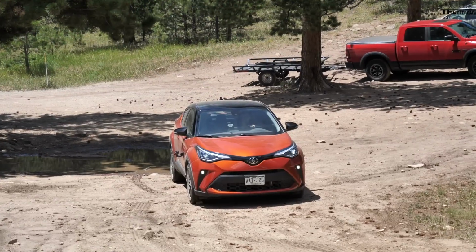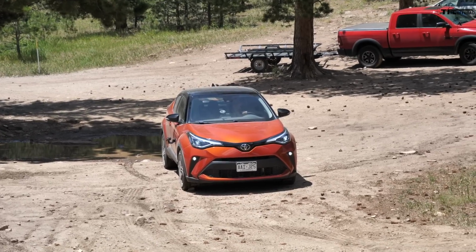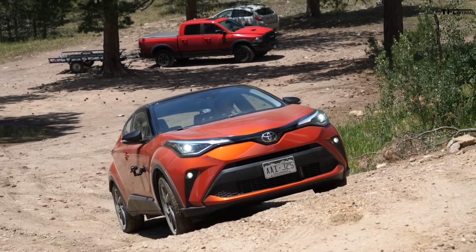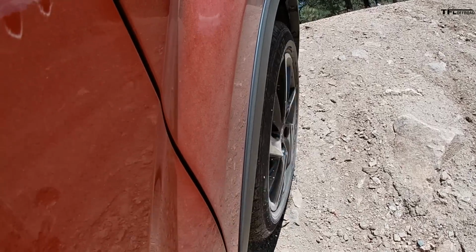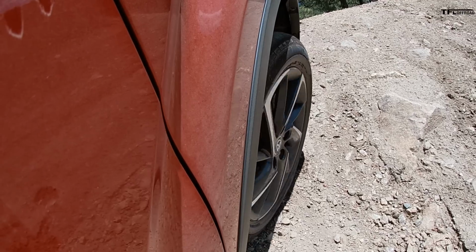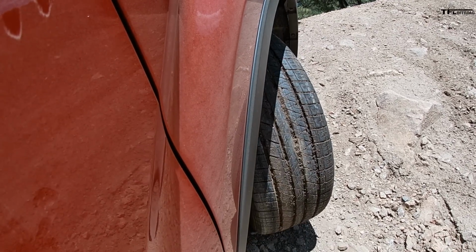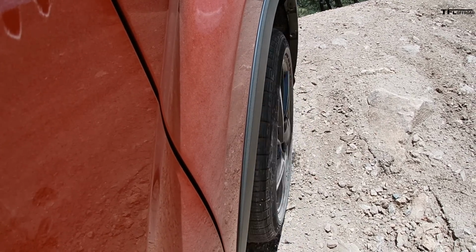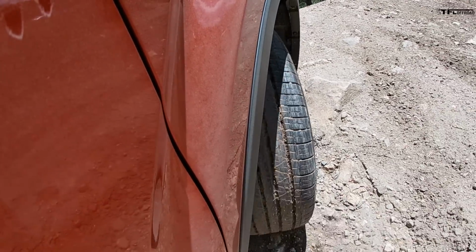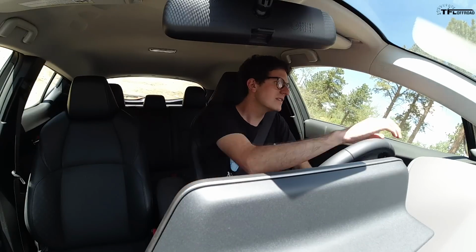Now for the first test, I've got this steep little berm. It's going to get a couple wheels off the ground, and it's going to force the traction control to send power to the wheel with traction. I'm going to go nice and slow, let the car figure it out. Put to the floor now. I'm all the way floored. CVT is just wailing away. Traction control feels like it's cutting power a little bit. I'm going to have to take a slightly different angle, I think.